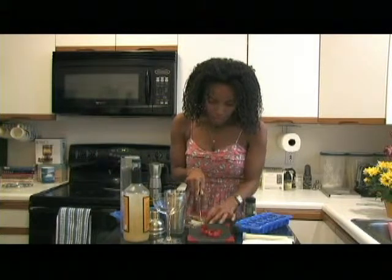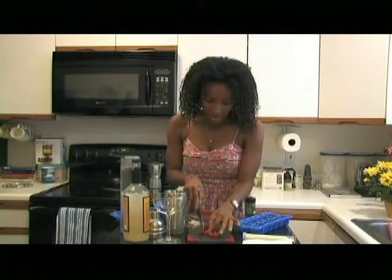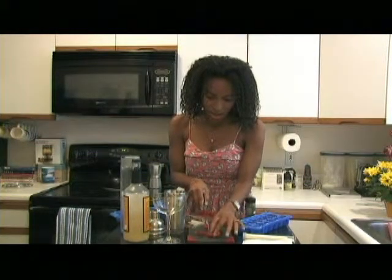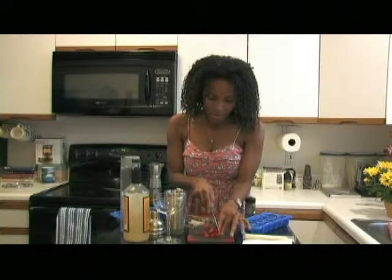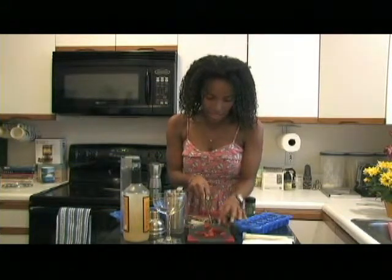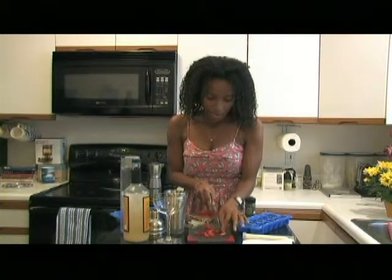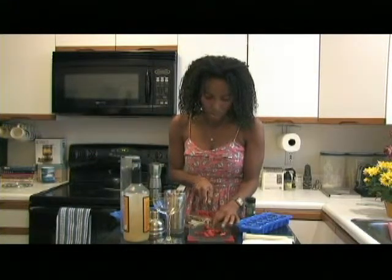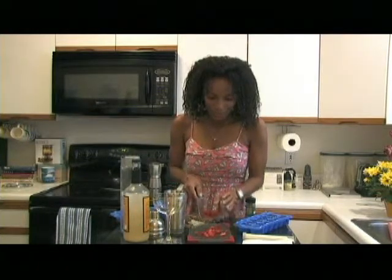So first I cut them into halves. And if you notice, I love berries for the summer. It's just something about how healthy they are and how juicy they are. And they're so flavorful. I feel like they're great in everything, from salads to desserts to drinks. They're an amazing fruit, and it's really simple and easy to incorporate them with anything. And they just add great flavor, you know?